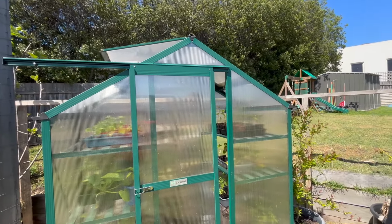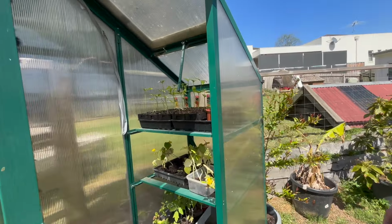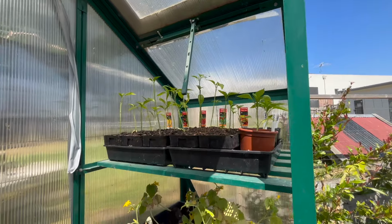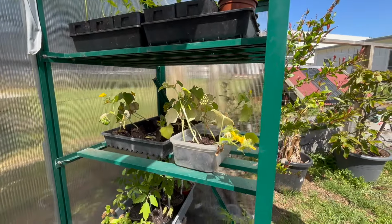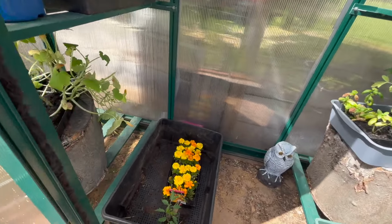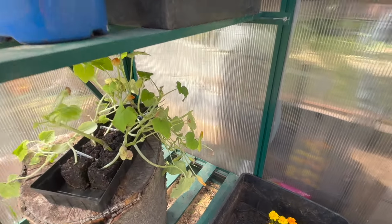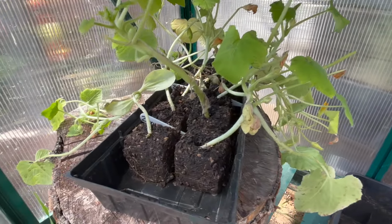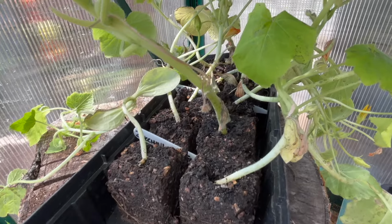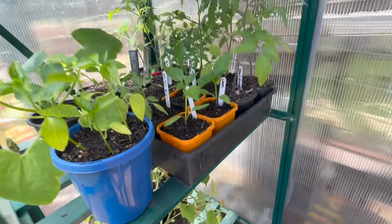So you use this primarily to start seedlings? Seedlings generally start inside the house, and then I'll move them into the greenhouse. But there's always something going on in here. This year we played around a little bit with soil blocking, experimenting with how that worked, and you can see those seedlings down the bottom. They got planted quite early because I was experimenting with how the process worked and seeing if it was going to be something that we would use moving forward.